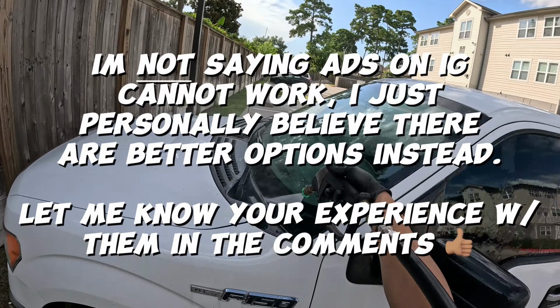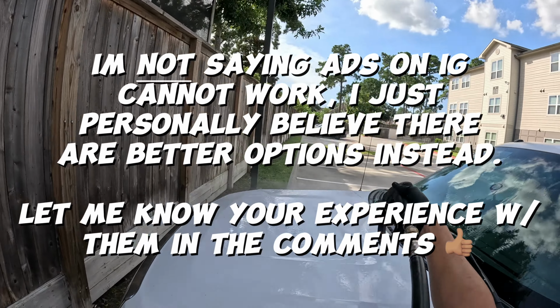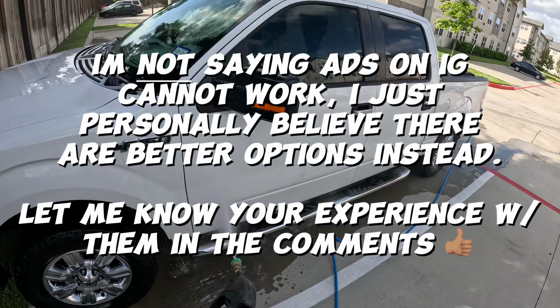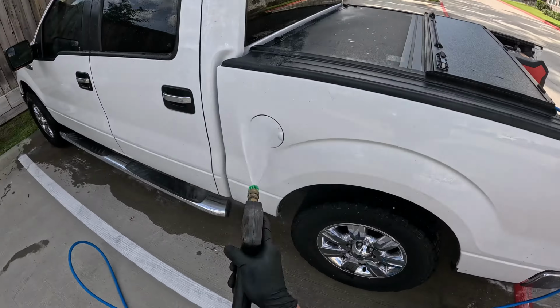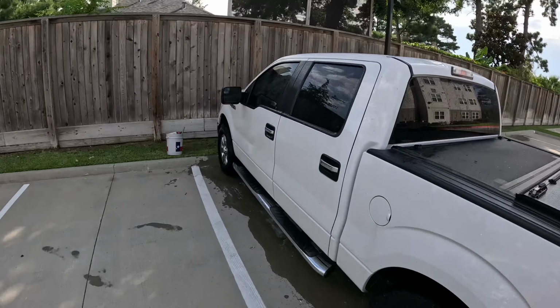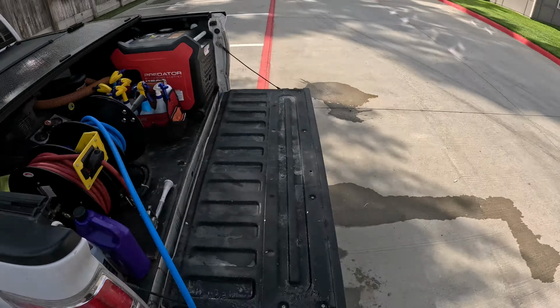That's why I personally don't think that paid marketing on Instagram is that effective, at least for detailing. I think it can work, but I think there's much better ways to do it. So, what's the alternative? The alternative is going to be creating organic, interesting detailing content.